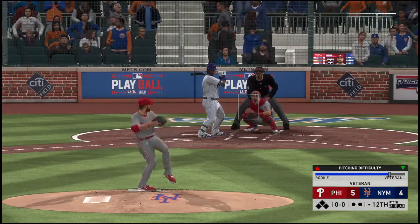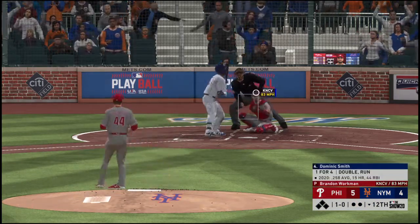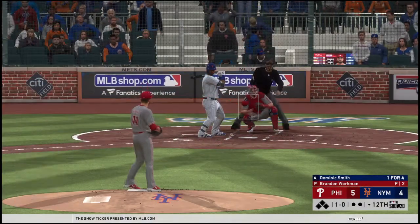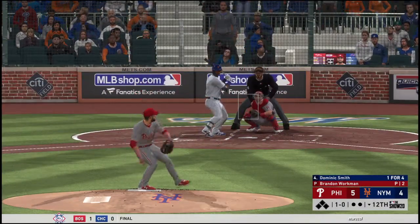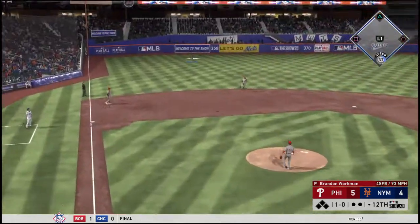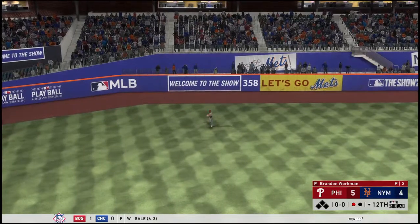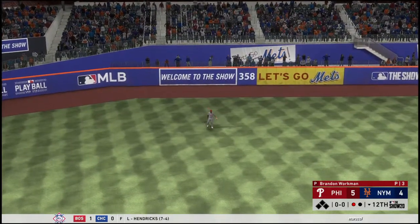So now to the plate, Dominic Smith. As the first pitch here's a bit high, it's ball 1. This is hit the other way out toward left field. McCutchen is after it. He gets to it and makes the catch for the first out.